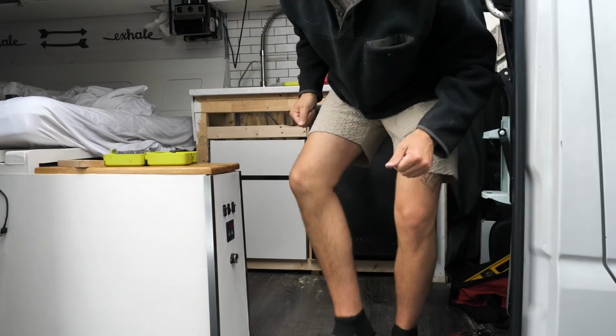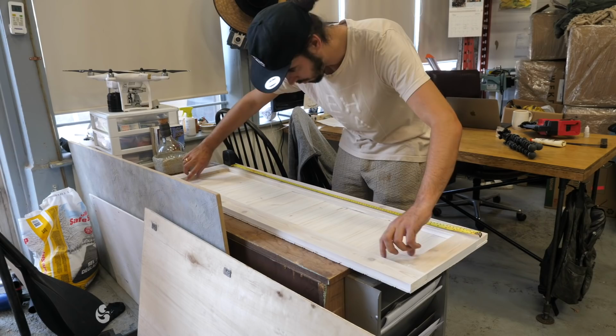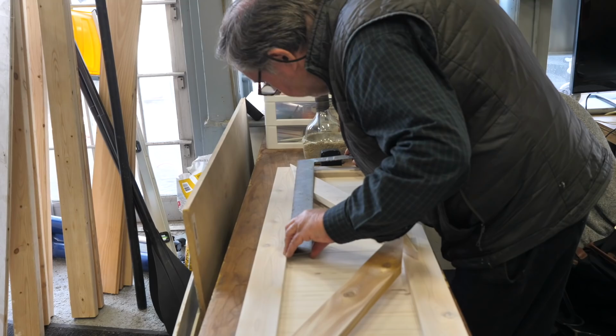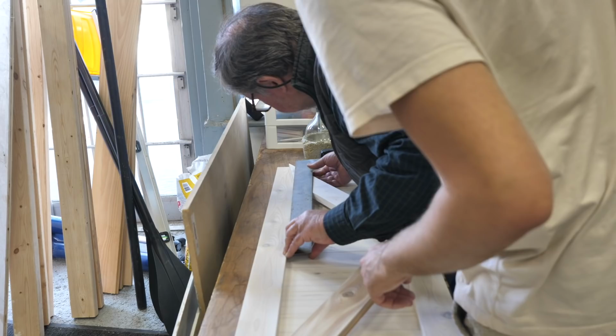Right. With this one, she wants to get even more technical and do the corner to meet here. I'm gonna borrow Bob's pencil. This is 48, I know, so we're gonna make a mark right at 24. That's exactly what I was gonna do. And then you just draw the line. Just a minute. You're good though, right? Yeah, perfect.